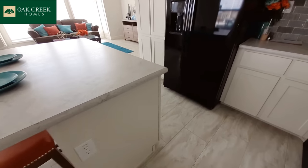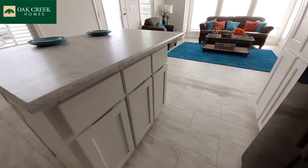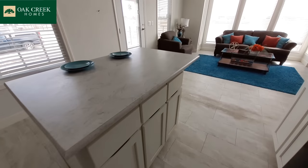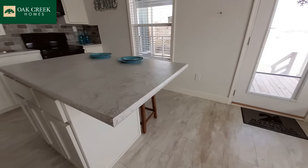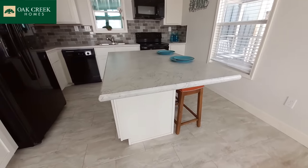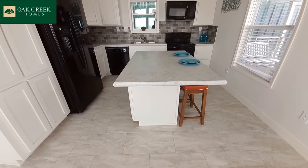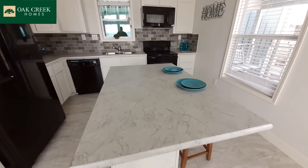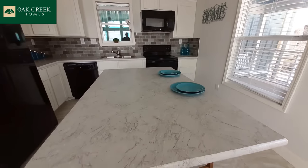We've got the plugs in the island here. We've got more cabinets down below. Looks really good. And technically you've got seating for three because this side is recessed also. So you could put yourself another bar stool right there and have seating for three. So it makes a great prep area. And then after you're done cooking and got everything cleaned up, it's your eating area.